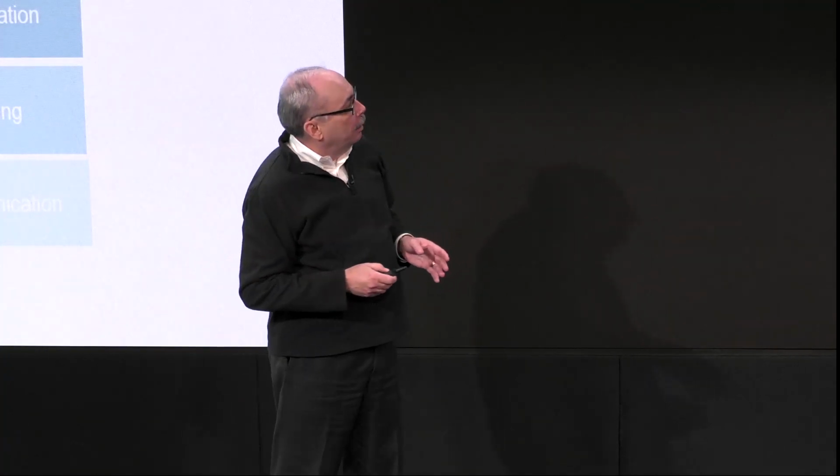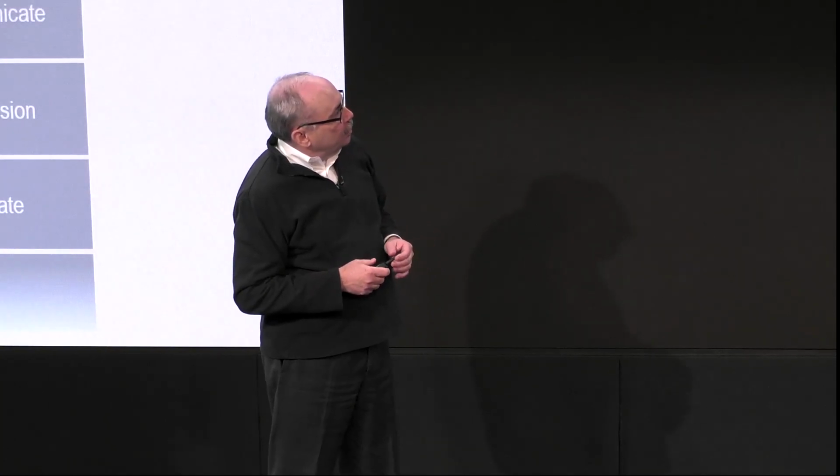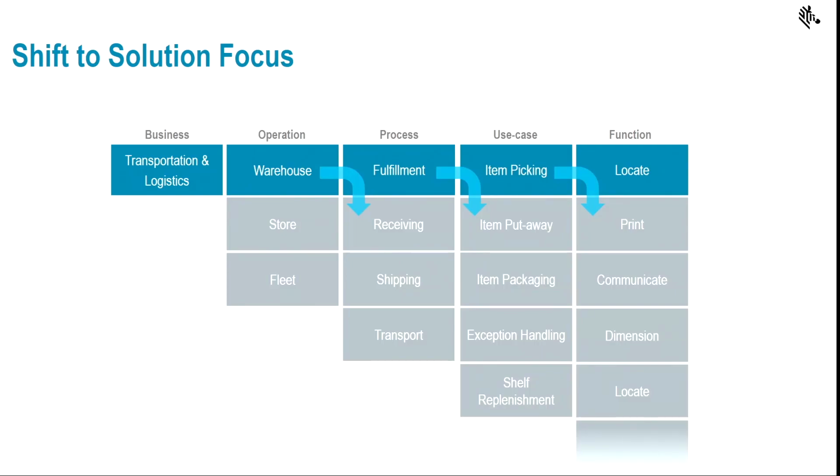So for example here, this is transportation logistics. Under transportation logistics, you have warehouses, stores, fleet management. Under the warehouse operation, you've got fulfillment, receiving, shipping, transport, and you can imagine if you switch to store, that process line would change. And under fulfillment, you've got the use cases of item picking, item put away, item packaging, exception handling, shelf replenishment.